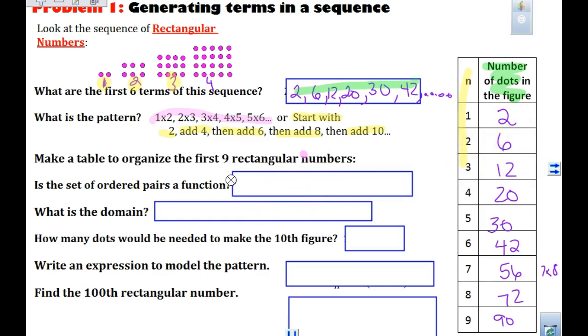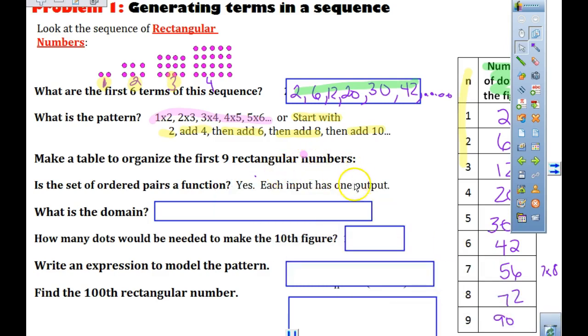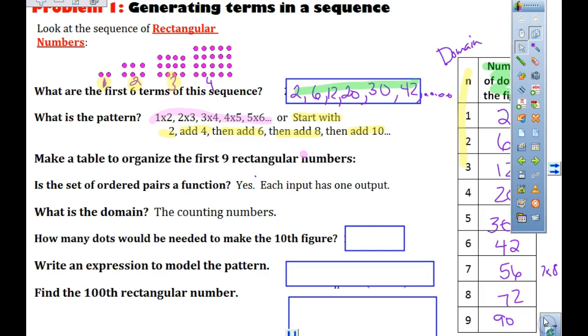Does each input give us an output? It doesn't ask if it's linear, it says is it a function? Yes, this would be a function, right? Each input has one output. What is our domain? Remember, domain is the values that we are looking at here of our n. Do we have any negative numbers? No. Do we have 0? No. We start with 1. Those are called our counting numbers, so our domain is considered to be our counting numbers.